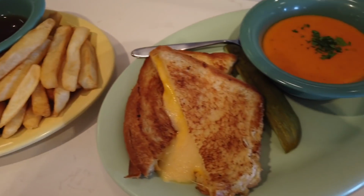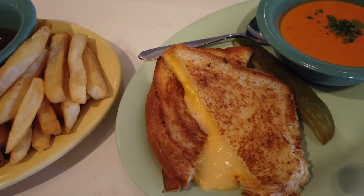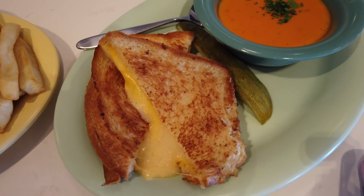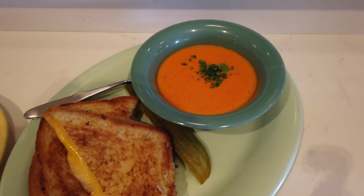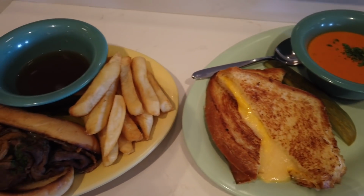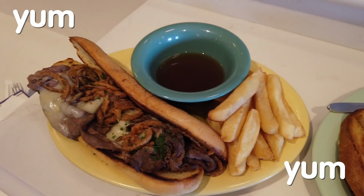And then I couldn't resist the classic, iconic Beaches and Cream grilled cheese. It's got that yummy, look at that, all that melty cheese. I'm so excited about that. And it comes with creamy tomato soup. If you'd like to, you can add bacon or ham to the sandwich as an upcharge. So there's that option too to make it a little heartier. And they come with a big pickle, and yum, yum, yum.